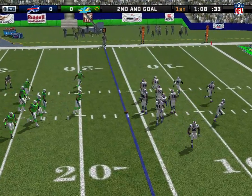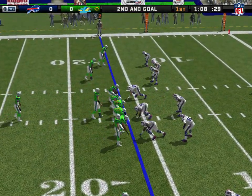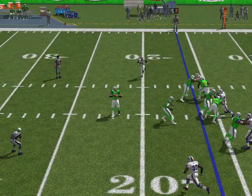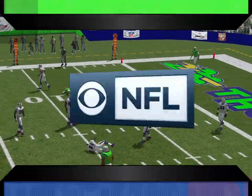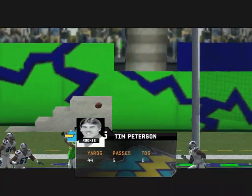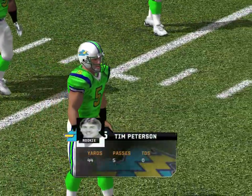Second and goal at the 16-yard line. Buffalo comes out in the nickel back. Hand off to the tailback. Set up play action. Incomplete pass. They sent the corner off. He just had too much pressure in his face to see anything, and he threw one out. Lucky for him, it wasn't picked off.